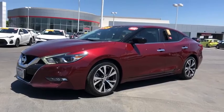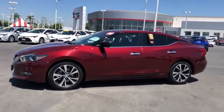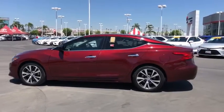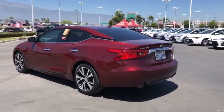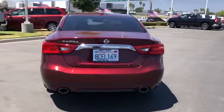We are pleased to show you the 2017 Nissan Maxima. Maxima offers elegance with an edge. The spacious interior provides refined comfort for up to 5 passengers. Advanced technologies such as Nissan Intelligent Key and push-button ignition offer convenience and control. This vehicle has less than 90,000 miles.